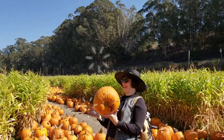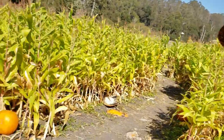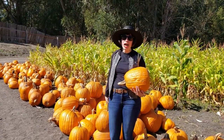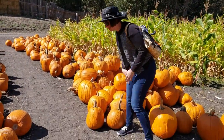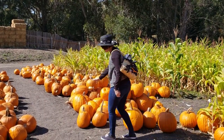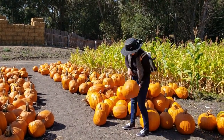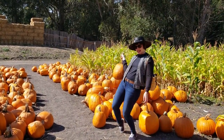What do you think? It's your pumpkin. You should take it to the front. I gotta be able to carry it there. Oh, look at this. Oh, wow. Which one? I don't know. This one is definitely more of the style that I tend to gravitate towards. But this one is so funny with this stem. It's got no slugs.